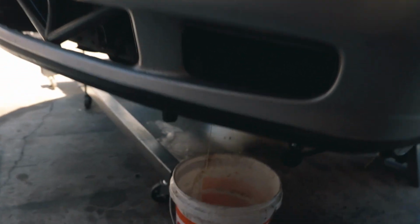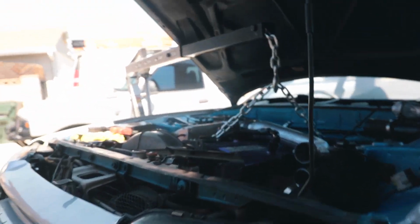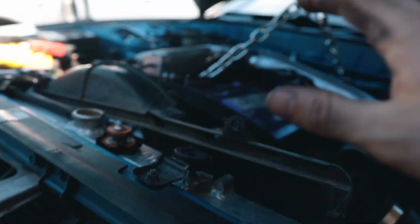Okay guys, so it's a new day. I am currently draining all the coolant because we're going to take this radiator out. I need to check the timing.